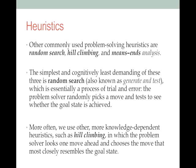A couple types of heuristics. So there's a random search heuristic, hill climbing, and means-ends analysis. So the one that's sort of the easiest is a random search, where we generate an idea and test if it works. So it's trial and error. I'm going to pick a move. Did that work? Nope. I'm going to try this move. Did that work? Nope. I'm going to try that move. Did it work? Nope. Until you get to the goal state you're looking for.